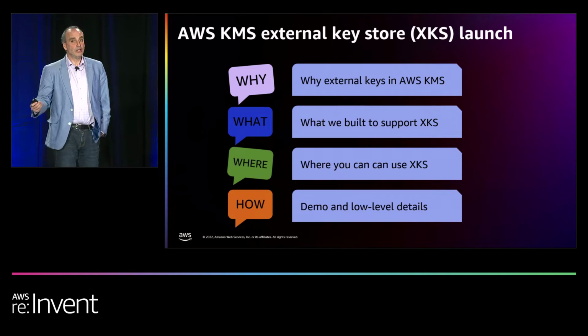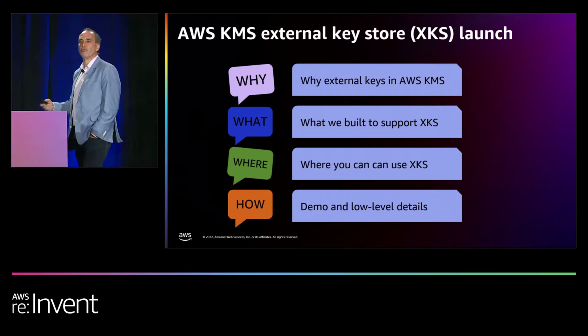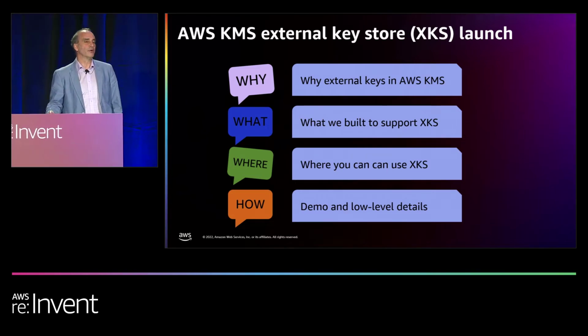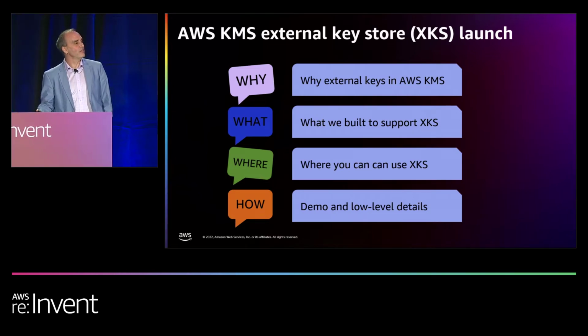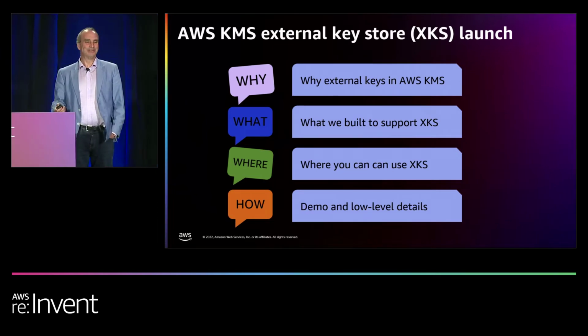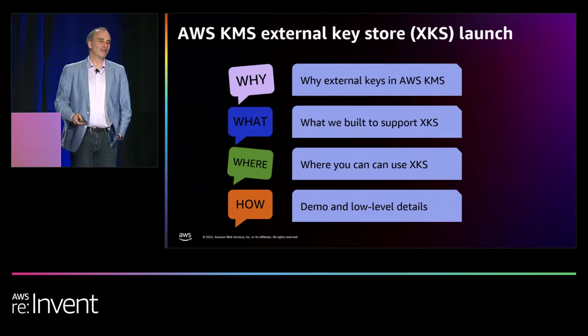We'll talk a little bit about usability, the sort of parameters of where you can use this inside AWS for both client-side applications and how to integrate it with integrated services that talk to KMS. And if Vipul is blessed with the right demo gods, we'll show a live real-time demo.